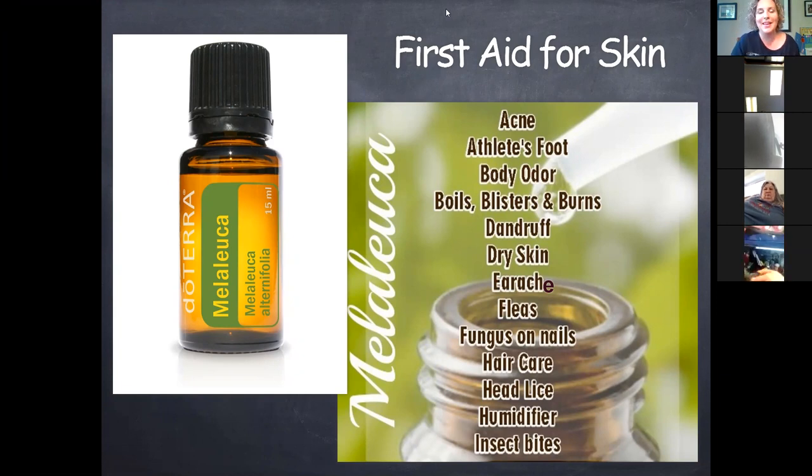If you have a head lice outbreak, have Melaleuca on hand. My kindergarten teacher said her husband actually caught her taking the whole bottle and just dumping it on her head one day. He's like, oh, you smell earthy. So it helps with head lice, I promise.